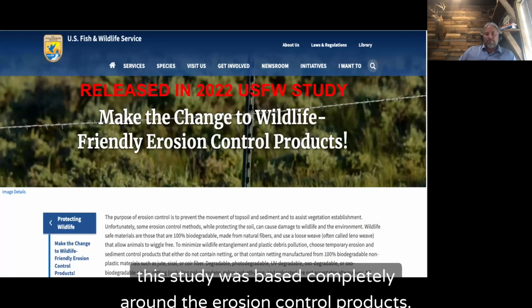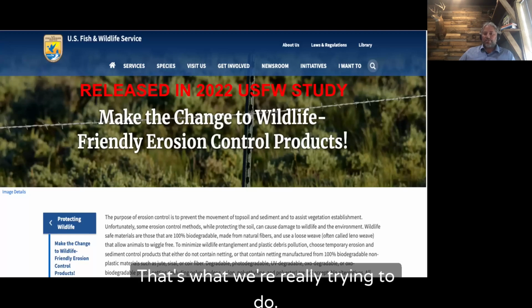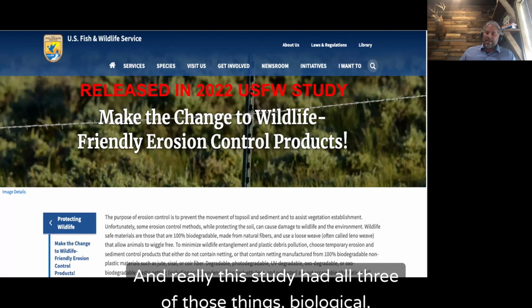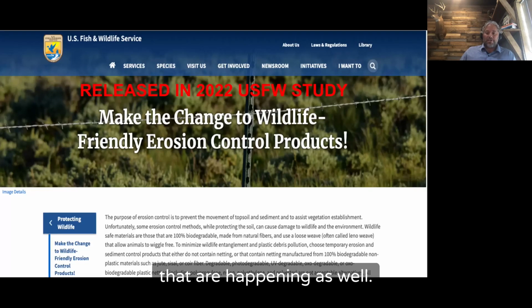And this study was based completely around erosion control products. So if you just read this slide, it says the purpose was to prevent the movement of topsoil. That's what we're really trying to do in containing that pollutant. But the purpose was to say, hey, are we using the best things we can use to do this? And really, this study had all three of those things: biological, chemical, and physical. But there was a lot about the physical issues that are happening as well.